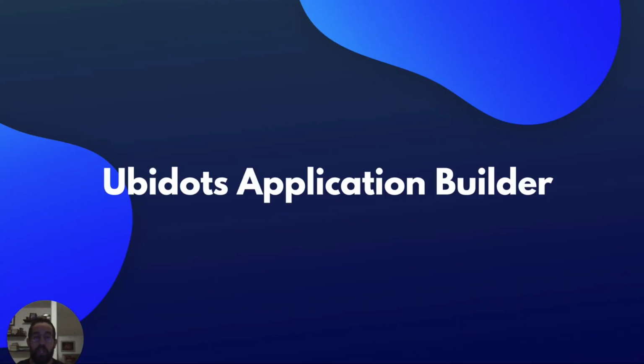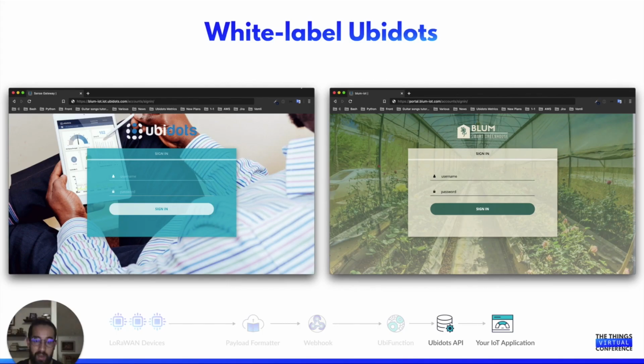So Ubidots Application Builder. Here's where things join together to build a data-driven application and business. Ubidots front-end and back-end toolkit allow Christy to build her own customized IoT application, including visualizations to consume the data, device and user management, and as well as you are seeing right now, the ability to brand her application's login portal to Bloom's look and feel.